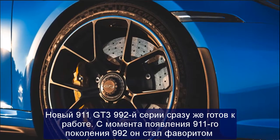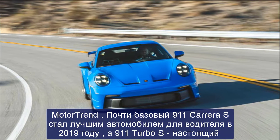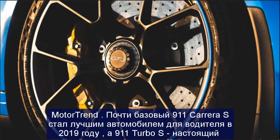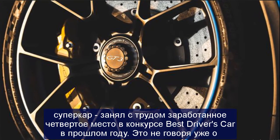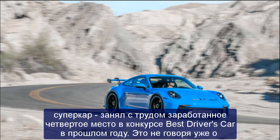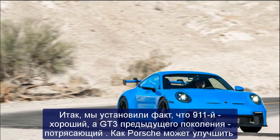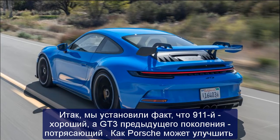So, we've established the fact the bone stock 911 is good, and the previous-gen GT3 is amazing. How on earth can Porsche make the 2022 911 GT3 any better? Start with the engine. A 4.0-liter naturally aspirated flat-six lives and breathes behind the now deleted rear seats. First introduced on the 991.2 Series 2019 911 Speedster, the big boxer engine gets new pistons, a dry sump lubrication system, and a throttle body for each cylinder to give the engine what Porsche calls extremely sharp throttle response.